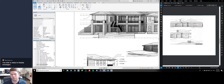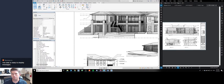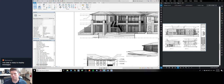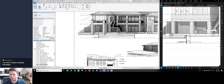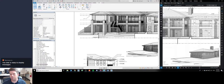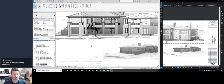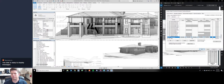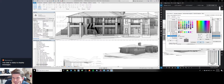I don't know what that's supposed to show. What is this? Oh my goodness. Secondary, let's just turn secondary contours off. And then this, we can apply that right there.